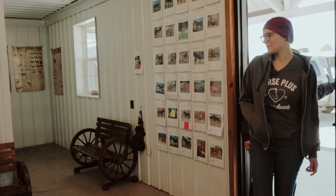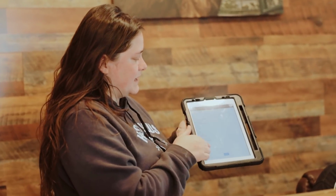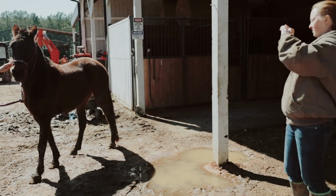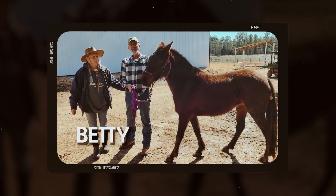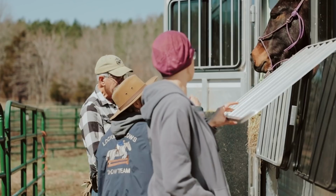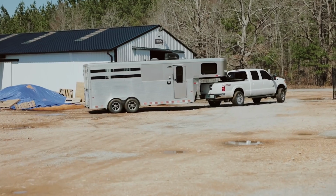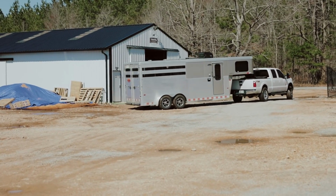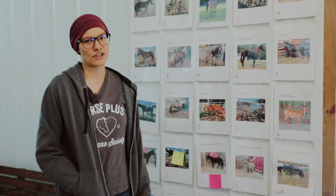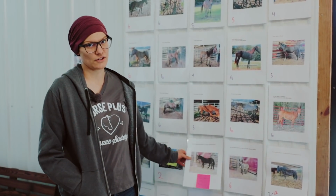They are adopting Betty. Exciting. Here we go. So Betty was just adopted. She came in the January auction, so she's only been here for about a month, but we are so happy that she found her forever home.